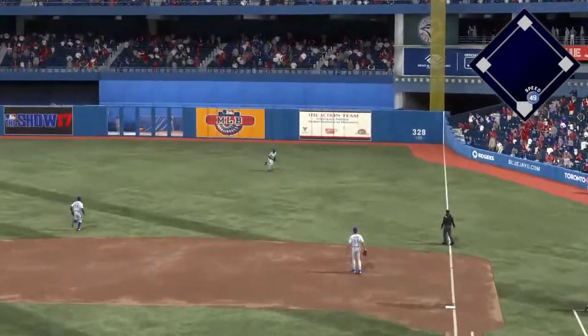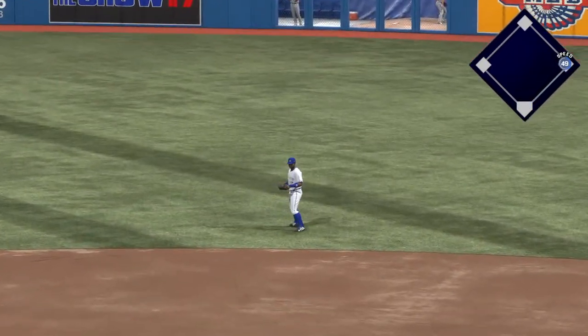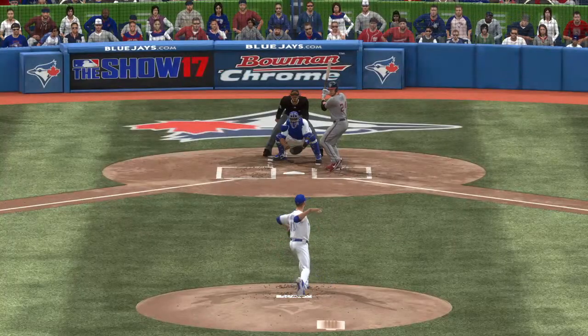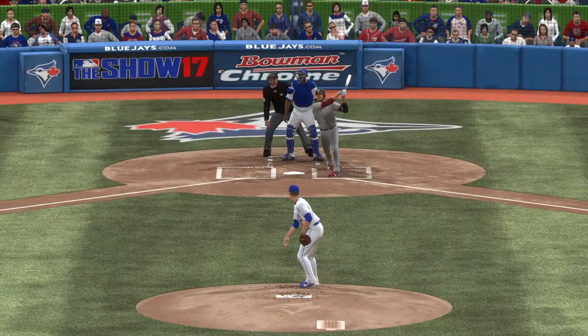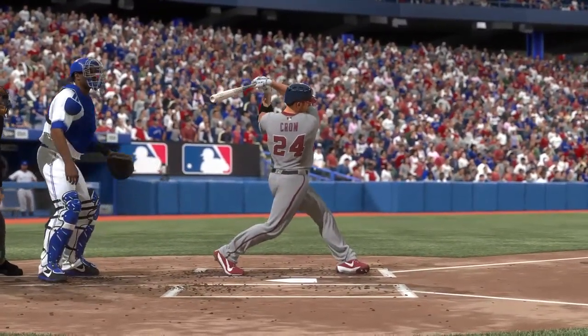Takes this the other way to right. That's in for a base hit, and he's 2 for 3. They've left a lot of men on base. They've had plenty of opportunities, and here's another one. After a base hit, they find themselves with another runner on. Let's see if they can bring somebody home this inning.